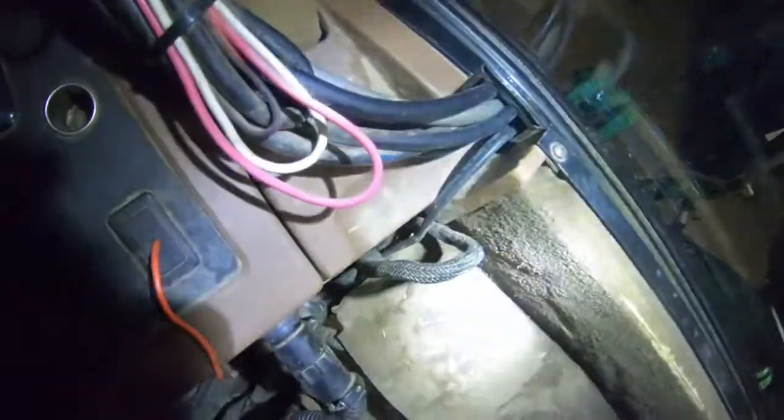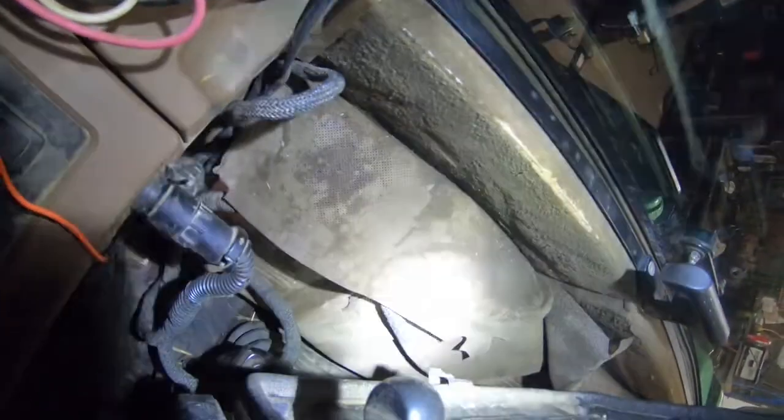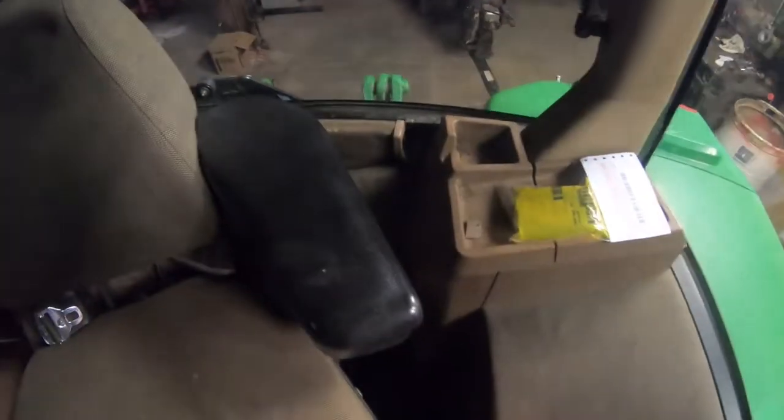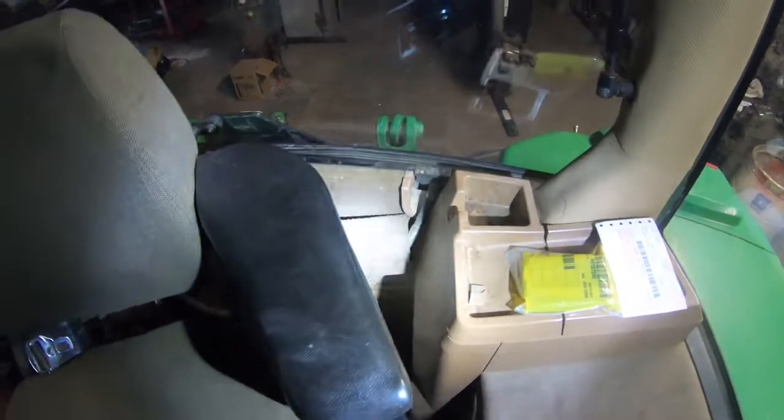That was probably a $20 part. Let's see what we got going here. Hang on just a minute. They don't usually tell how much it is, but it goes all the way over there. They're not too hard to put in, but it needs to be replaced to make the tractor usable again. It doesn't affect the usability of it. It's just for creature comforts, and this is going to need replaced eventually, but it is what it is.